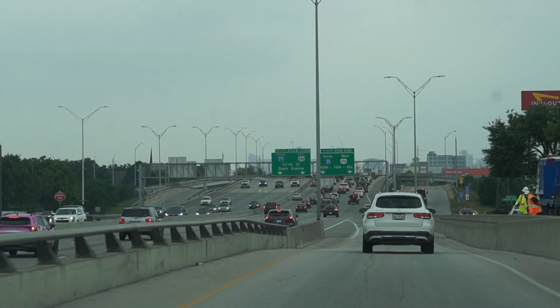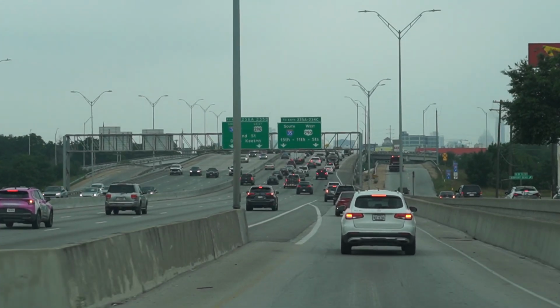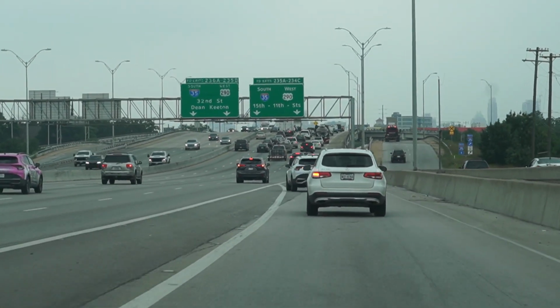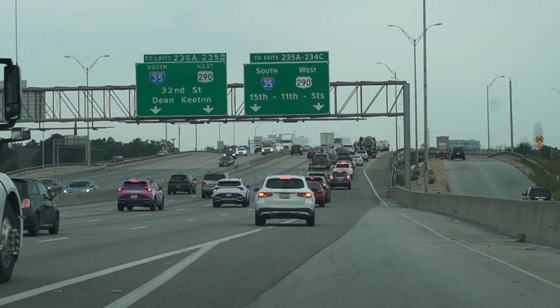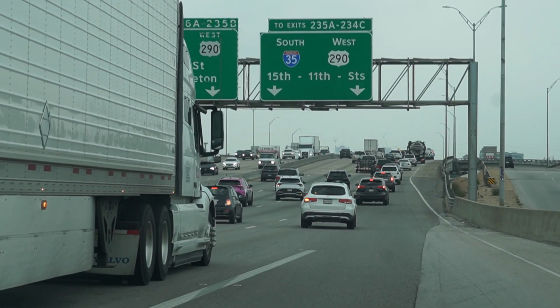And you say, oh, he's on the highway. Good. In 1/10 of a mile, make a slight right turn onto I-35 south towards Airport Boulevard and then make a slight left turn.